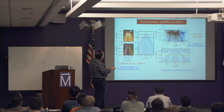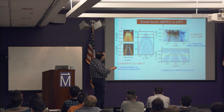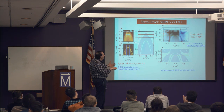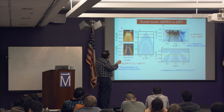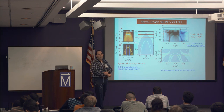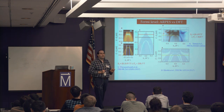This is the DFT calculation, and this is data from this PRB, and this is data from this very well-cited PRX. Look side by side. This is their bands. Look at the position of this feature, which is somewhere over here in the DFT. This is a fancy way of projecting the DFT bands so that they look a little bit like ARPES. Look at the inset here. This paper and this paper claim perfect agreement between DFT and ARPES. I insist, I repeat, perfect agreement between DFT and ARPES.